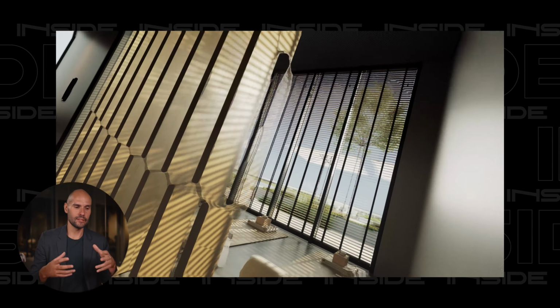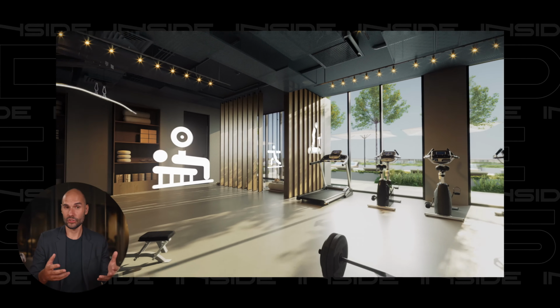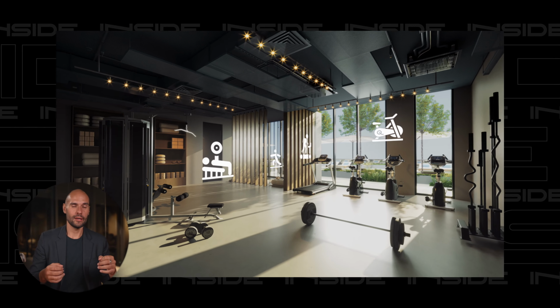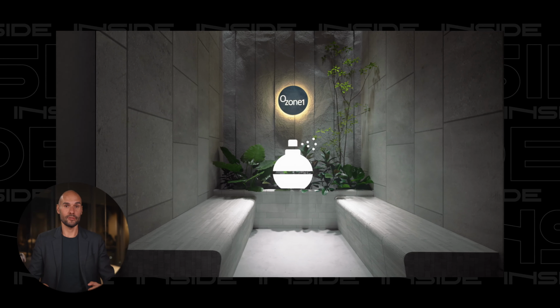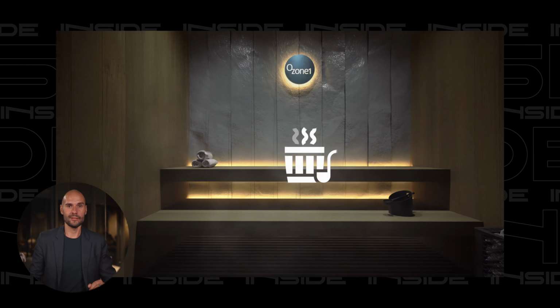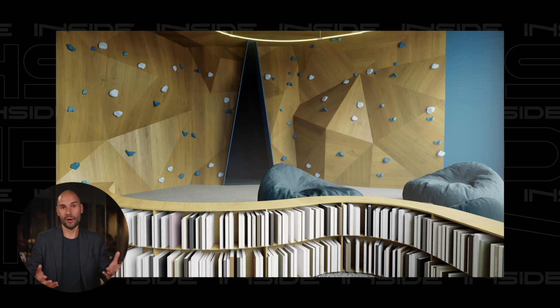Also stands out is there's a beautifully curated private cinema room, which I've only seen in certain buildings in Dubai. This allows you to go with your entire family or just by yourself, enjoy your favorite movie, have a popcorn, and do so from the comfort of your own private movie theater.